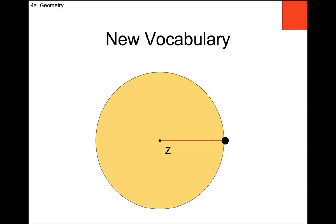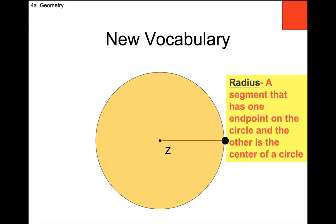All right. So if you connect the center of a circle to a point on the circle, we call that a radius. If there's more than one radius, the plural for that is radii. So the definition of radius is a segment that has one endpoint on the circle. That's the big black dot there. And the other one is the center of the circle.